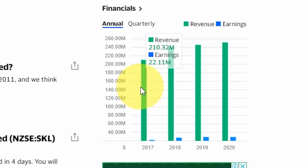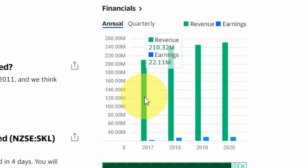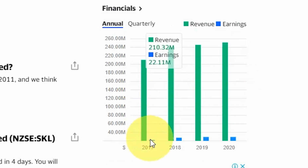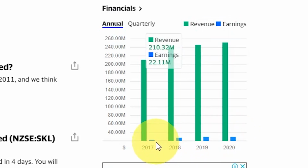So at this point, I'm just looking for whether or not the green bars are increasing year by year, which means that they have an increase in revenue year by year. And the second thing that I would look for is whether they have an increase in the blue bar also year by year, which means that they have an increase in earnings year by year.